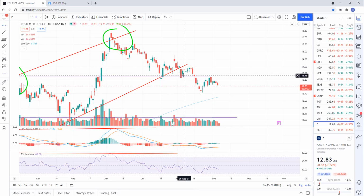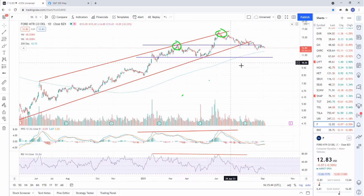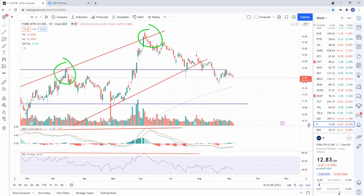If you took the sell signal, maybe that's a drop. This one is a potential drop of about 10% or so, 8.5 to 9%, down to that 200-day. But I do think we're probably going to undercut it down here to 11.13, 11.15. That's kind of my final target for this one. So I think that looks good.